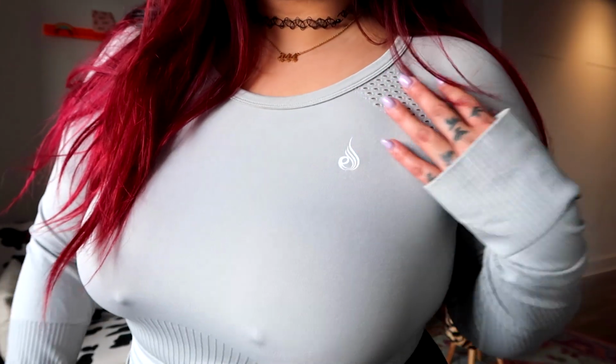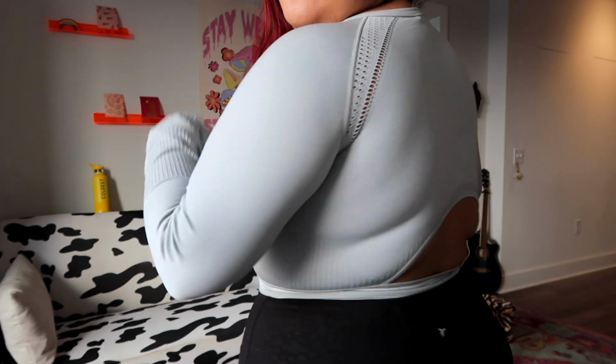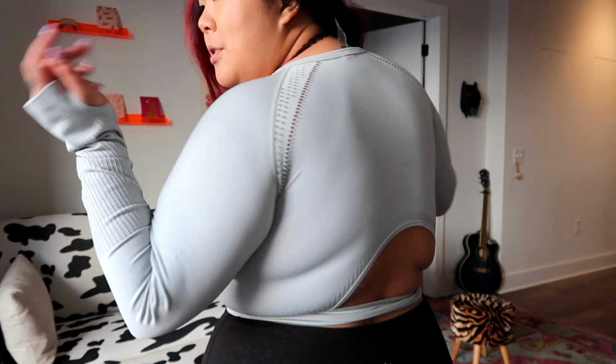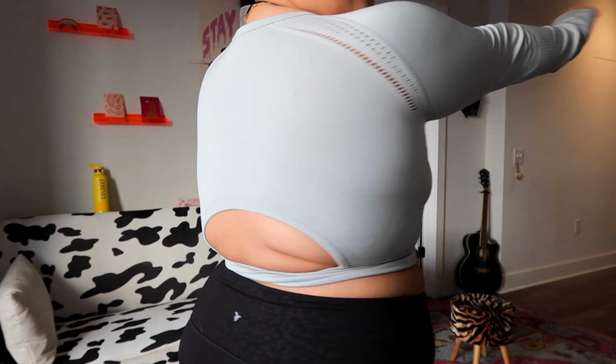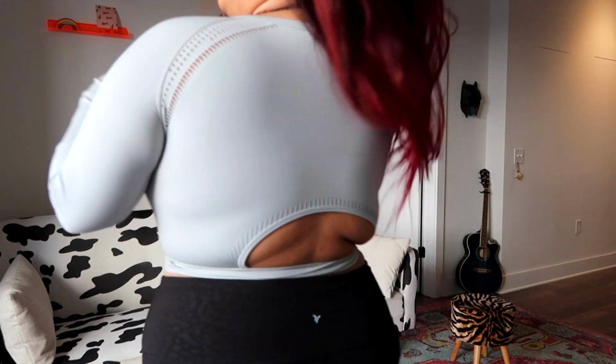It's really warm, surprisingly, and I feel like this is a great activewear piece for fall and winter. You could definitely layer with it. It's very thin, so depending on your preference with how visible you like your rolls to be, this might not be the option for you. They do have darker colors, which I did pick up a darker color, so I'll show you guys next what that looks like. But depending on how comfortable you are with showing off more of your skin, this may or may not be the option for you.